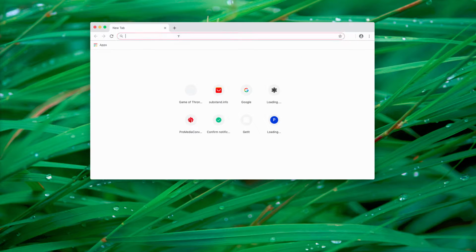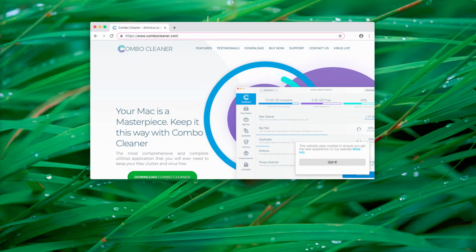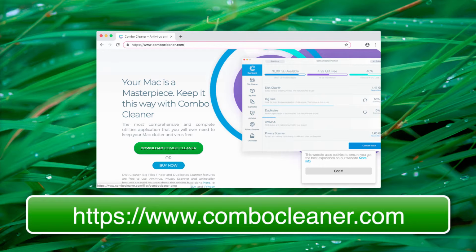If this is true, then you are strongly advised to scan your Mac with Combo Cleaner software, combocleaner.com. This is the website from which you may download Combo Cleaner program, and it's an antivirus for Mac. It will help you to protect your Mac. First of all, it will be functioning as a cleaner. So it will identify threats that may be still available in your Mac, and we recommend you to download Combo Cleaner using this green download button.